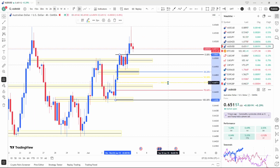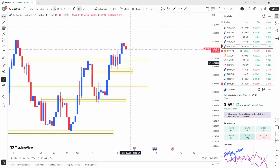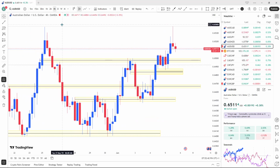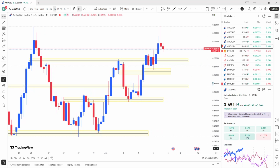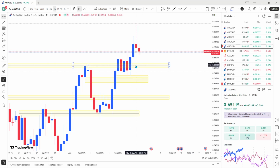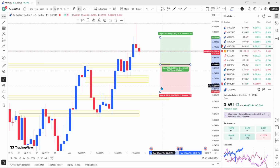I said yesterday, potential now for a pullback to around this higher high. We had a little bit of a break and retest here, bounce back from this level again, shot back up, come back down, sort of consolidated in this area before deciding to push up. Tapped into this previous high here and now it has come back down. So I said yesterday I would be looking for a buy somewhere within this region right here, to then look for a buy back to the upside.